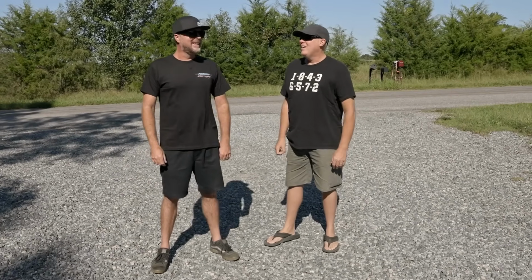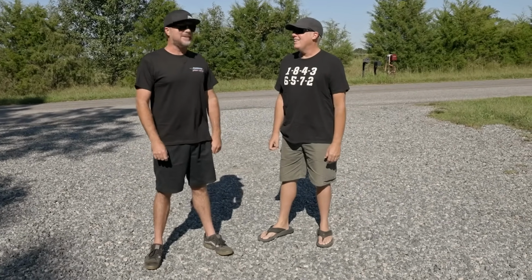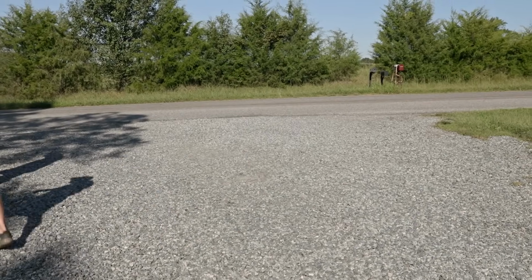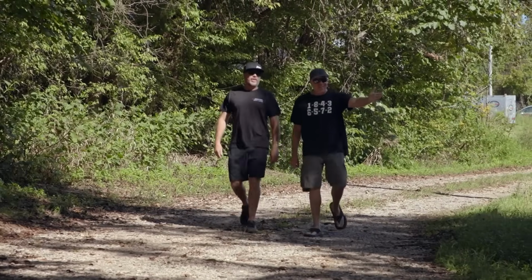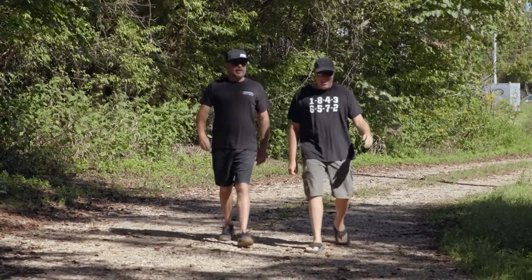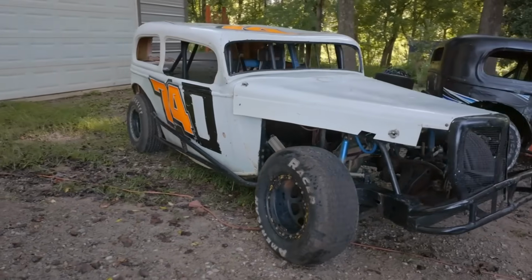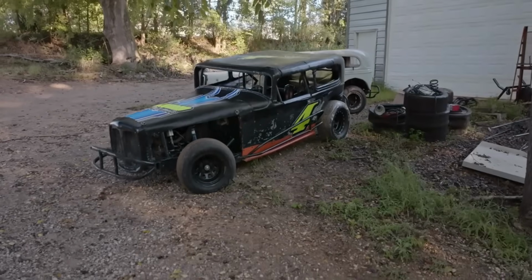I'm so excited. I can't wait to see the cars. Ready? Me too. I love this part. Where are they? Let's go. Over here. Okay. Remember, I haven't seen these either. You haven't? Oh, dude. Hey, there's no motor in that one. Oh, look at the other one, too. They match. Yep.